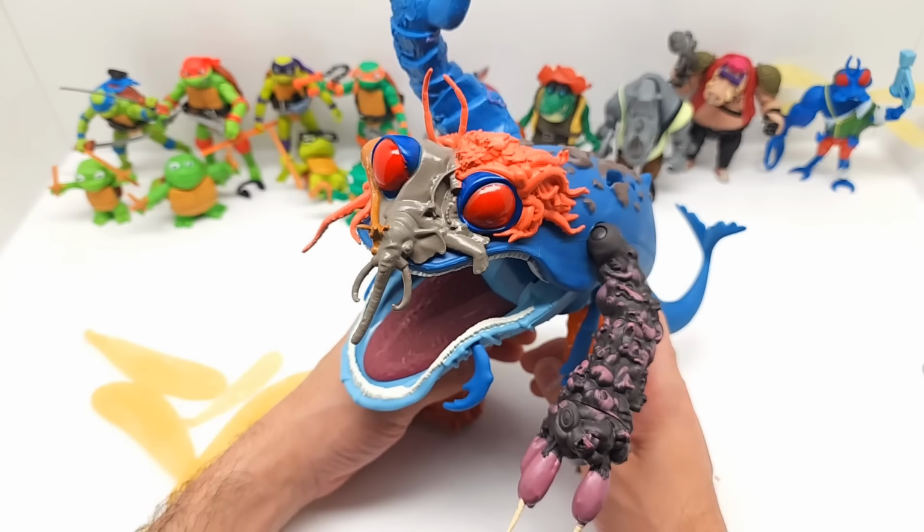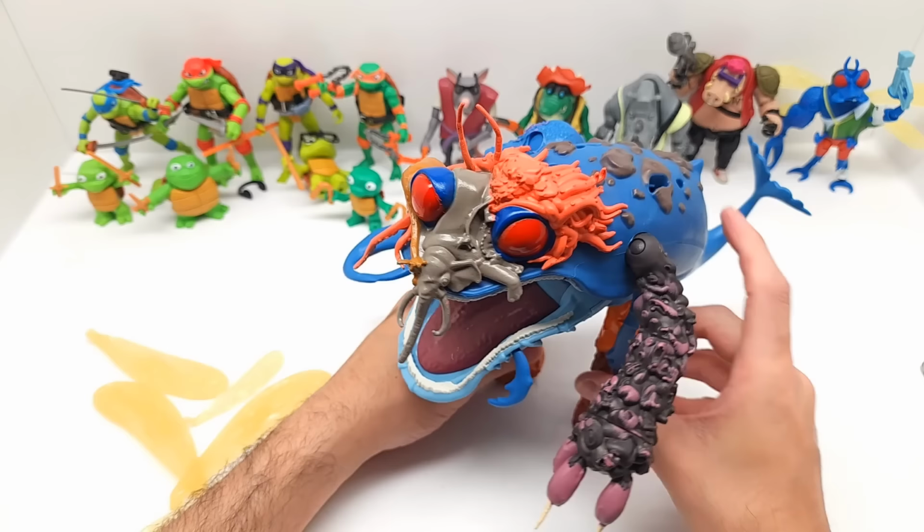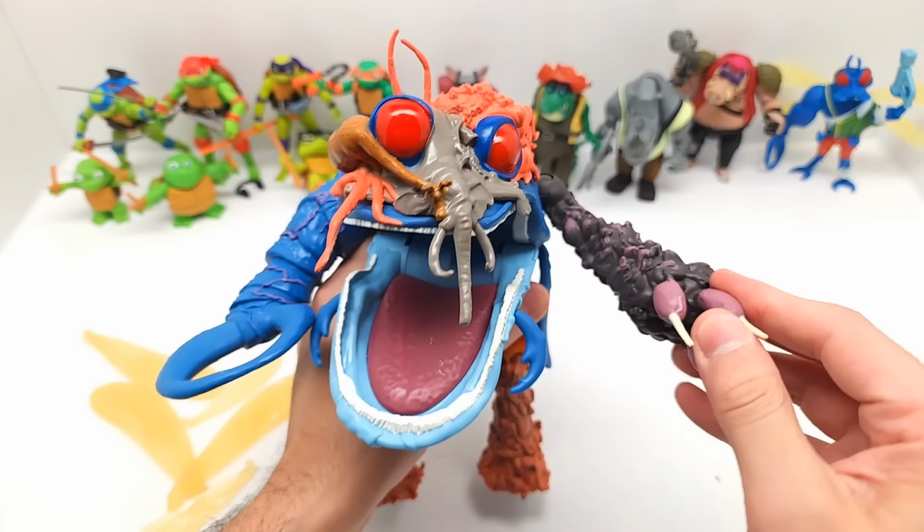So, let's see how we're gonna get this bad boy to stand. Putting the arm down like this, have his legs like this, and I guess we just balance them. Look at this arm right here. Can go back and forth and around. We can turn here at the wrist, but these fingers don't move at all. These little narwhals or whatever they are.